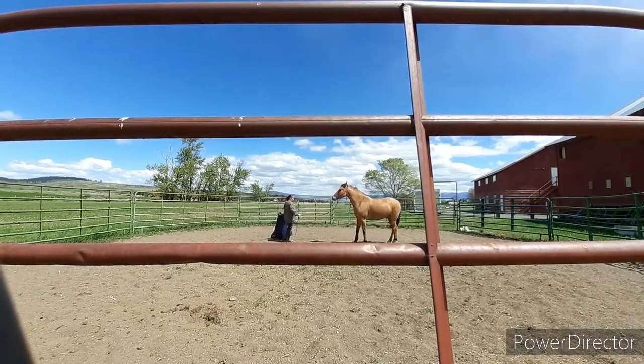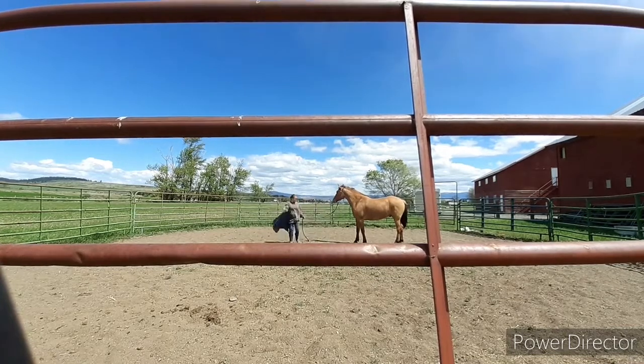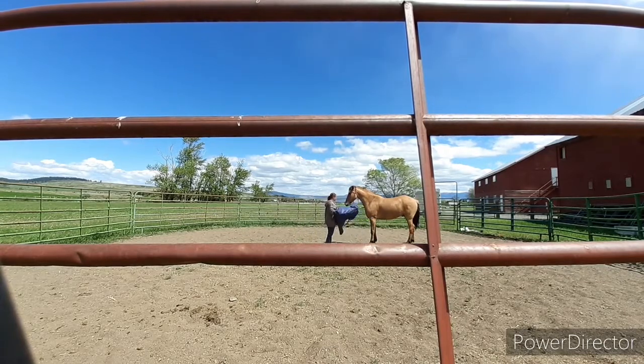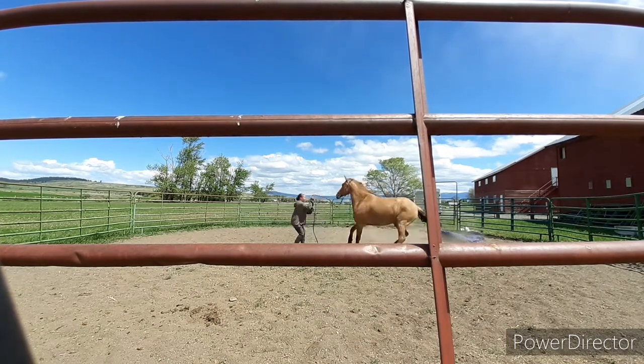So here I have the tarp, and I made a mistake. I will admit that. So I'm plopping it here. I didn't want to rub him yet because, again, I don't know if he kicks. So I want him to get used to it without me rubbing it on him first, with me just throwing it up there. Now, the wind catches it here in a minute. And idiotic me, for some reason, thought because he's had a rider, maybe I'll just let it go and see what happens. And that's what happens.